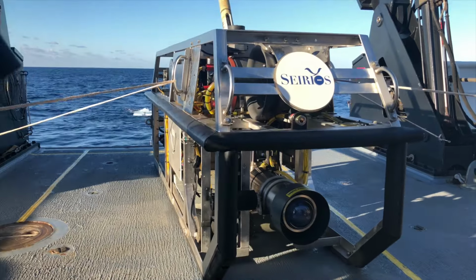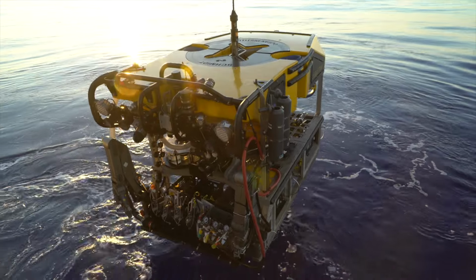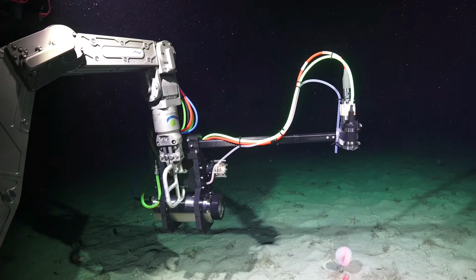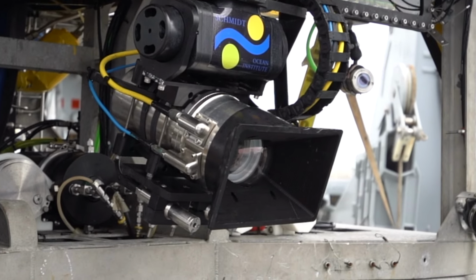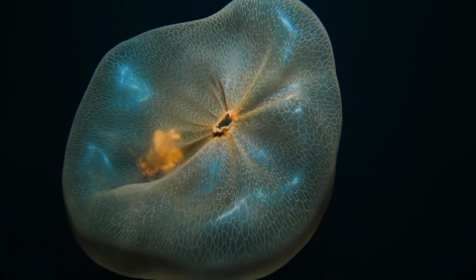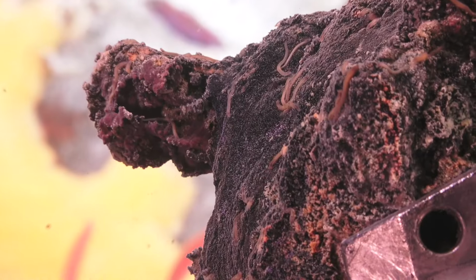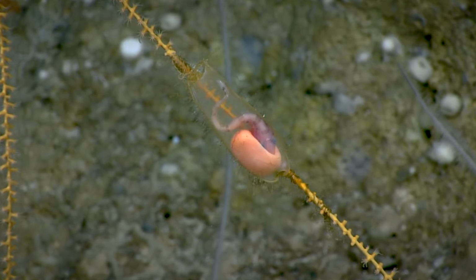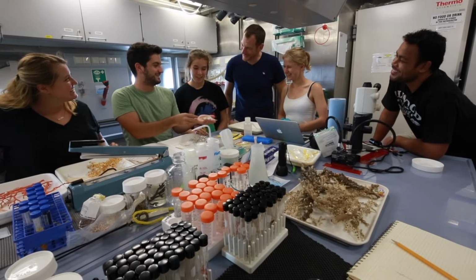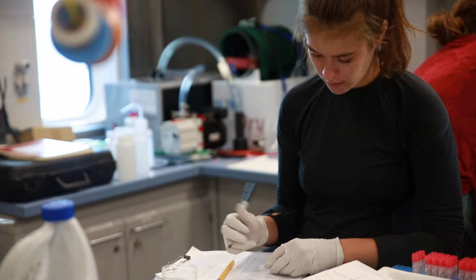Thanks to game-changing technological advancements like submersible vehicles, autonomous underwater robots, sensors, and cameras, we can now look into the ocean like never before. Gaining visuals and samples from our deep ocean is critical to unlocking a better understanding of the world's ocean. This effort can only be achieved through cooperation and collaboration.